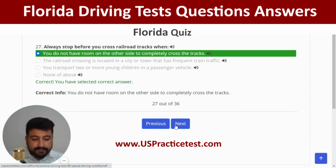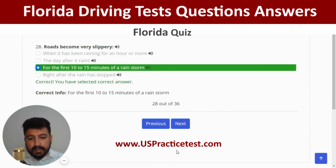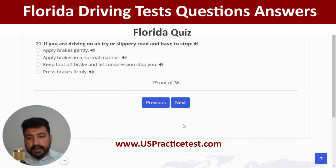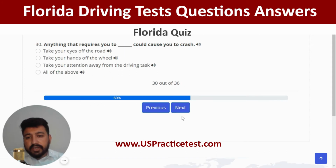Correct. And next. Roads become very slippery. The right answer is for the first 10 to 15 minutes of a rainstorm. Third option. Correct. And next. If you are driving on an icy or slippery road and have to stop, the right answer of 29th question is apply brakes gently. Okay? Correct. And next. Anything that requires you to blank could cause you to crash. The right answer is all of the above.